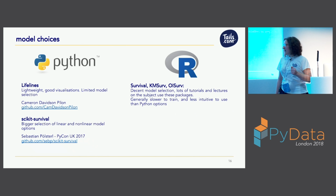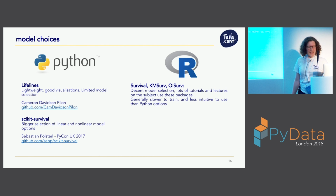Personally, I learned Python before R, and that's kind of where my preference is, so I find switching to R a little bit slower. And also our stack at Tails is Python-based, so that's obviously biased to what I use there. But yeah, there's quite a lot of options out there for doing this kind of stuff.